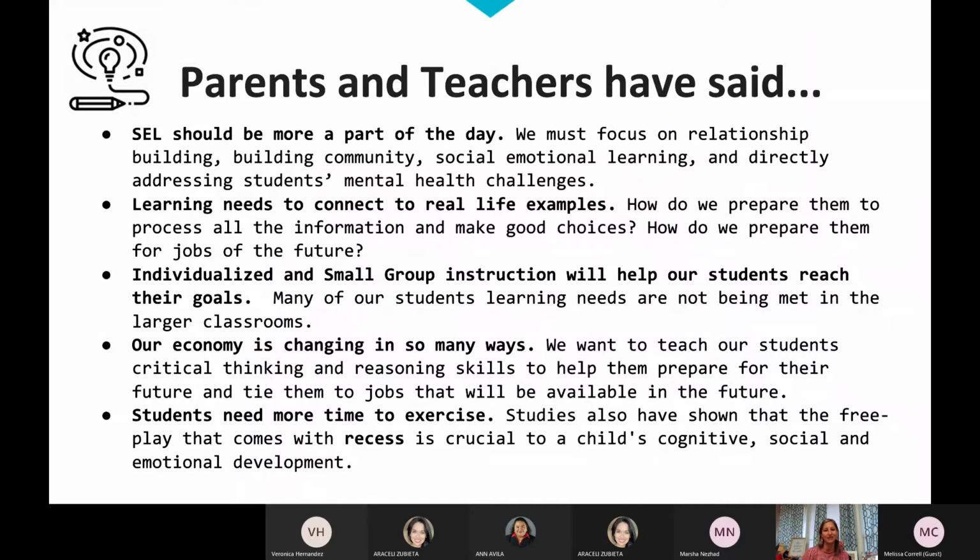What our parents and our teachers have said is that SEL, the social emotional part, really needs to be in our students' day-to-day activities, and so we have structured that. We know relationship building is key. We want the students to feel a sense of belonging here. If they feel welcomed, they're going to want to work a little harder. We want to make sure we meet those needs, because everybody is coming from different backgrounds and you never know what somebody's going through at home. We want school to be a safe place where they can talk to people if needed.